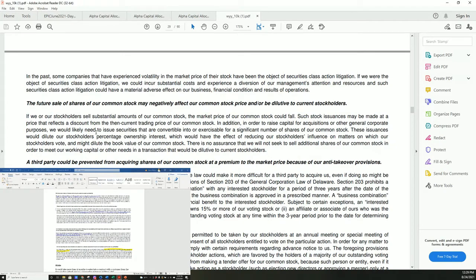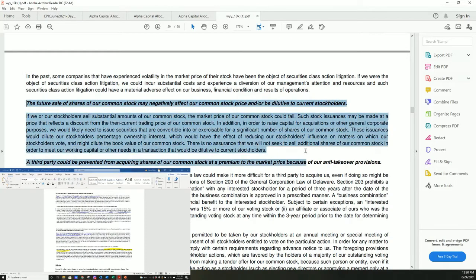Future sales of shares of our common stock may negatively affect our common stock price and may dilute current shareholders. This you see on occasion, typically for smaller stocks. This you need to watch, especially for smaller stocks. You don't want share dilution to become a massive problem. If it does, it could literally destroy stocks.